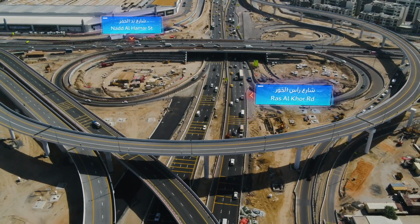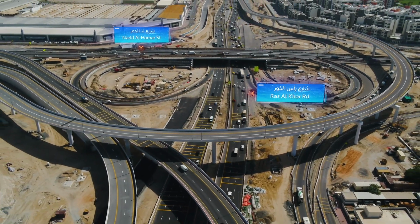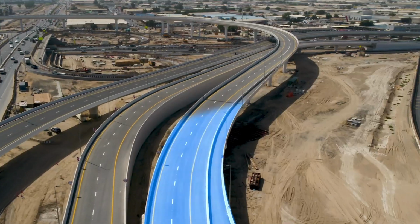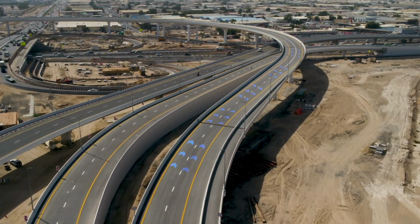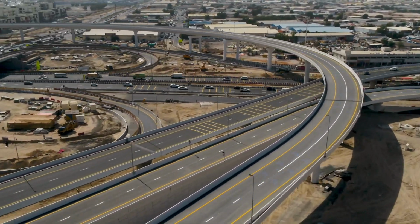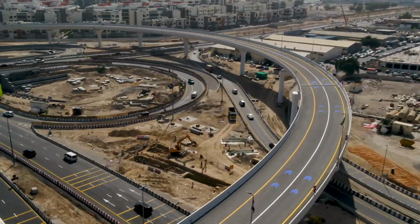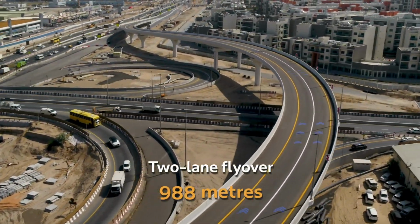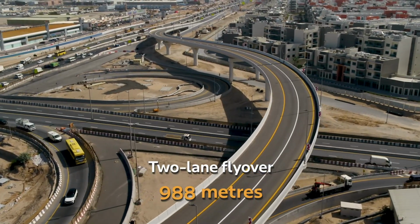Construction completed includes the opening of the intersection of Nad Al Hamar Road with Ras Al Khor Road intersection by providing a free detour to the left for traffic from Nad Al Hamar Road towards Sheikh Mohammed bin Zayed Road through the construction of a two-lane flyover stretching 988 meters.